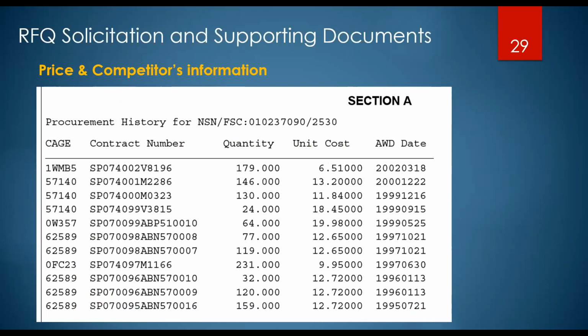Also under solicitation in that Part 2, you're going to find price and competitors information, which I think is great. DLA is one of the few federal agencies that will actually list their past procurement prices. So this will help you when you're putting your proposal together to see what it went for last time. It tells you the last time it went out. It usually shows you at the top is the latest.